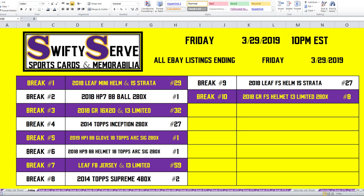Let a couple people get in the room. I think we got 16 in here. So actually, screw it. Let's just roll. So we'll go again in order that they end on eBay. That's the order you see there. We'll start with the Leaf Mini Helmet, then the Baseballs, Score 16 by 20, 14 Inception, the Glove, the Baseball Helmet, Leaf Jersey, and then the three that are still ending on eBay, so check those out and let's roll.